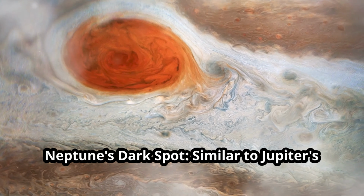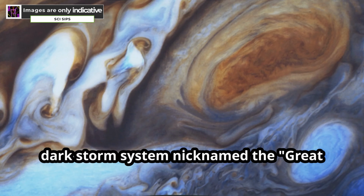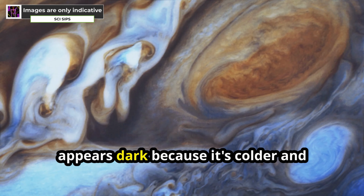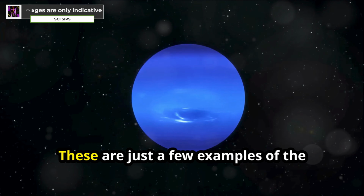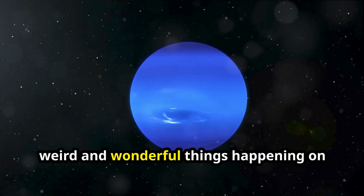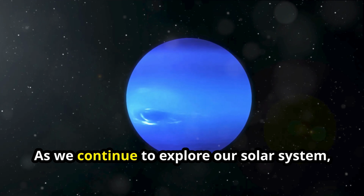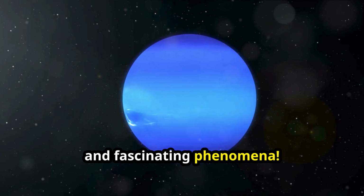Neptune's dark spot. Similar to Jupiter's Great Red Spot, Neptune has a giant dark storm system, nicknamed the Great Dark Spot. This anticyclonic storm appears dark because it's colder and higher in altitude than the surrounding clouds. These are just a few examples of the weird and wonderful things happening on our neighboring planets. As we continue to explore our solar system, we're bound to discover even more bizarre and fascinating phenomena.